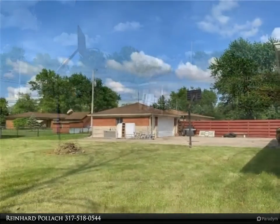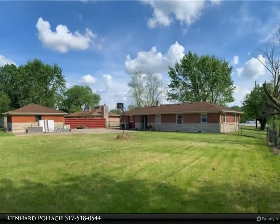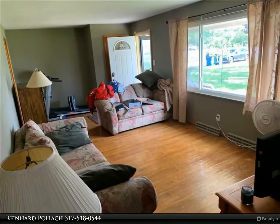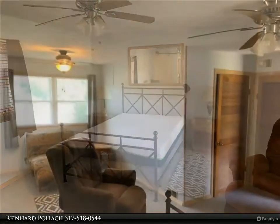Solid brick and stone ranch with 4 bedroom and 2 full baths on a nice 0.35 acre lot in Warren Township. This home has a newer roof and gutters, a fully fenced backyard and an oversized detached 2-car garage with extra parking in the back and a mini barn.